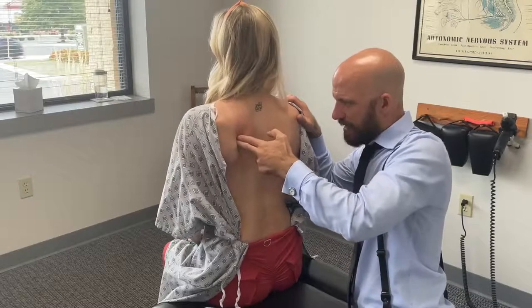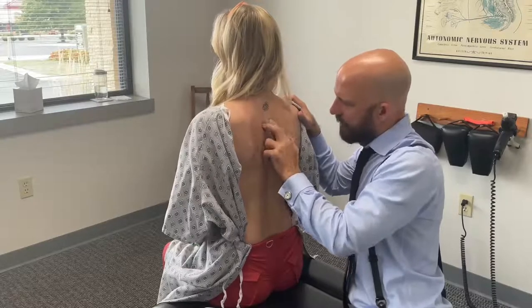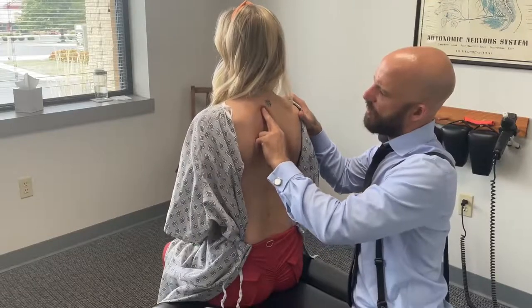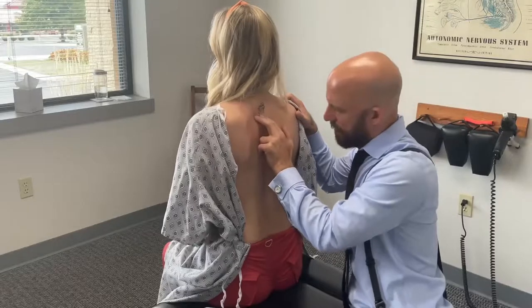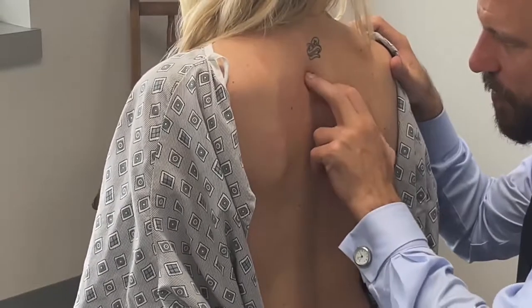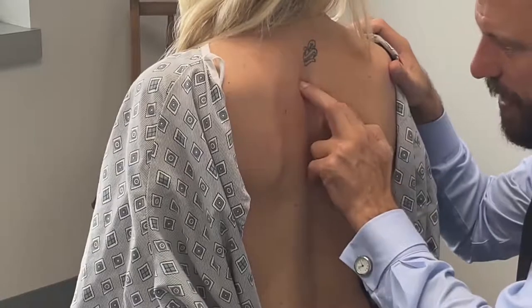Okay, so this is actually a rhomboid. That's good. That means we'll have some thoracic. So the rhomboid fibers travel diagonally up to the spine in this direction. So we're looking like right around here. For the spinal involvement, we'll get in here and we'll hit this. Yeah, so it's actually really interesting if I'm coming this way.